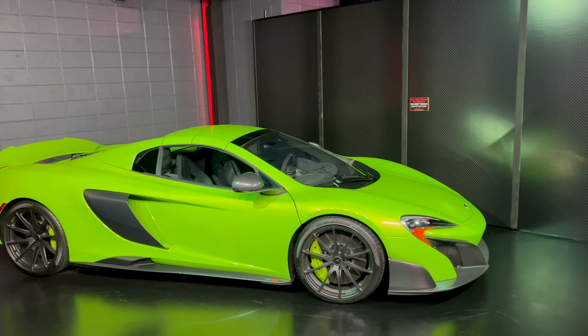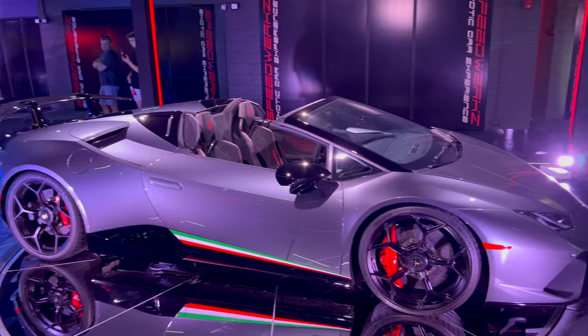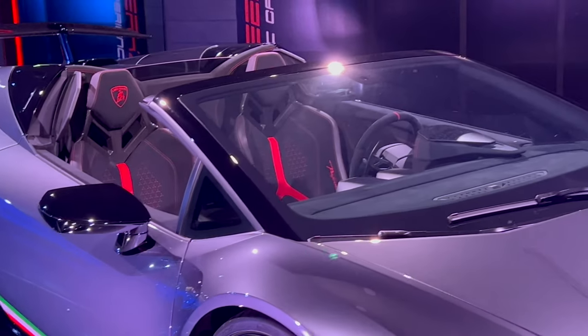Welcome to the video. Today we're checking out a new attraction here, Speedwerkz. We're gonna look at different exotic cars. Is it worth the price? Let's go find out. Well, first you get your picture with a sweet Lambo. I mean, this kind of makes me want to hop in and take a ride. Look at that thing. That is pretty cool.